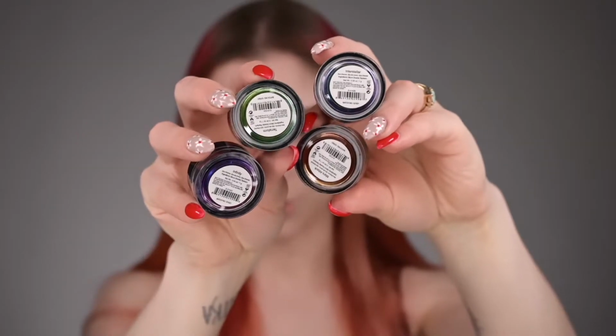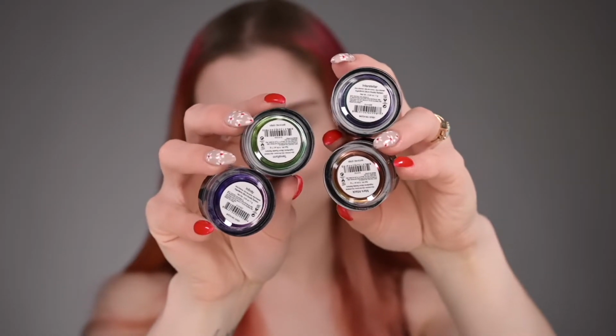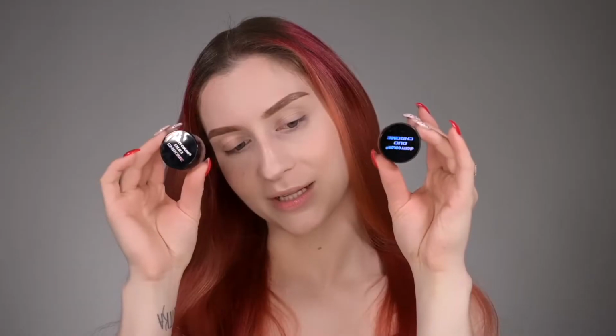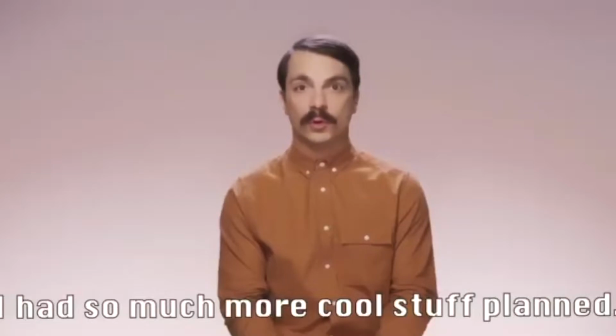So those are the shades I got. Obviously I'm gonna show them to you up close, swatch them for you, and show you how to use them. Those products are cruelty free and vegan. Honestly guys, based on the fact that one pot retails for $14, that's a pretty good price. They feel really light. The packaging doesn't look really luxurious, but look at that, small details, but still really cool. I had so much more cool stuff planned.